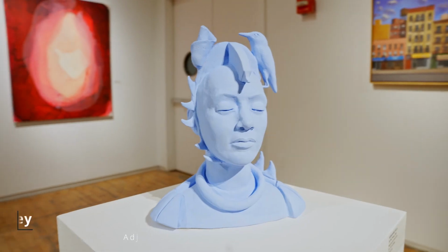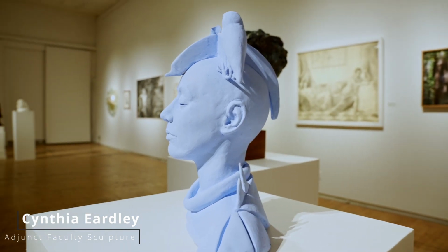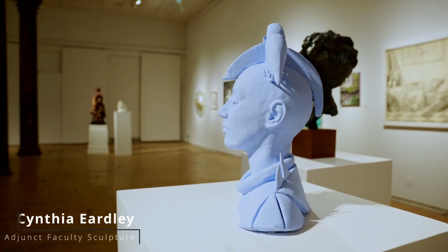All right, so this is a piece by Cynthia Early, who's been a faculty member for years at the Academy, and she's known as one of the best anatomists at the school, but she's also a well-known sculptor in her own right. And I love the playfulness of this weird headdress that there's almost no explanation for it. It feels very futuristic in a way, and at the same time almost naturalistic.